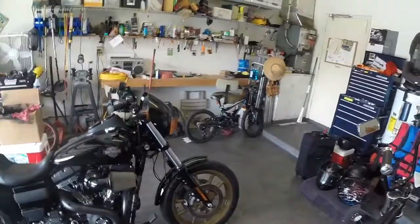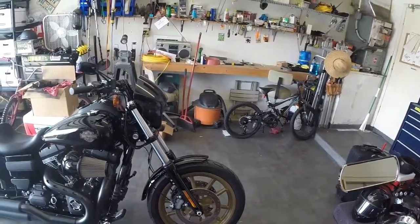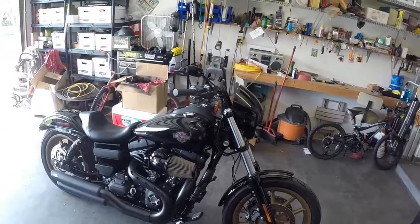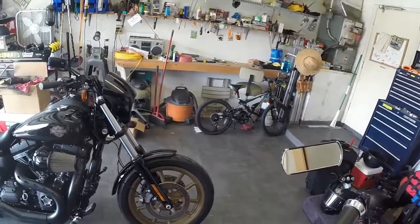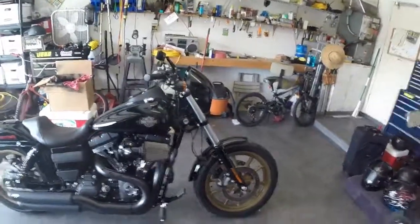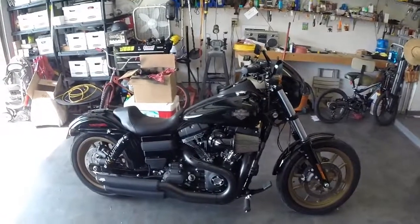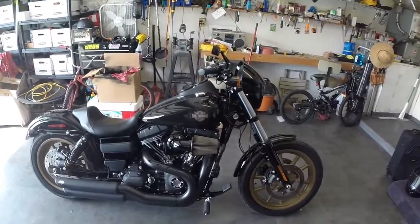But I just wanted to give you guys a look at it since I got it, and give you an update video because I haven't done one in like forever, and let you see the awesomeness that is the 2016 Harley Davidson CVO Lowrider S. It is absolutely bitchin', and I'm completely thrilled about owning it, and it's going to be a lot of fun.